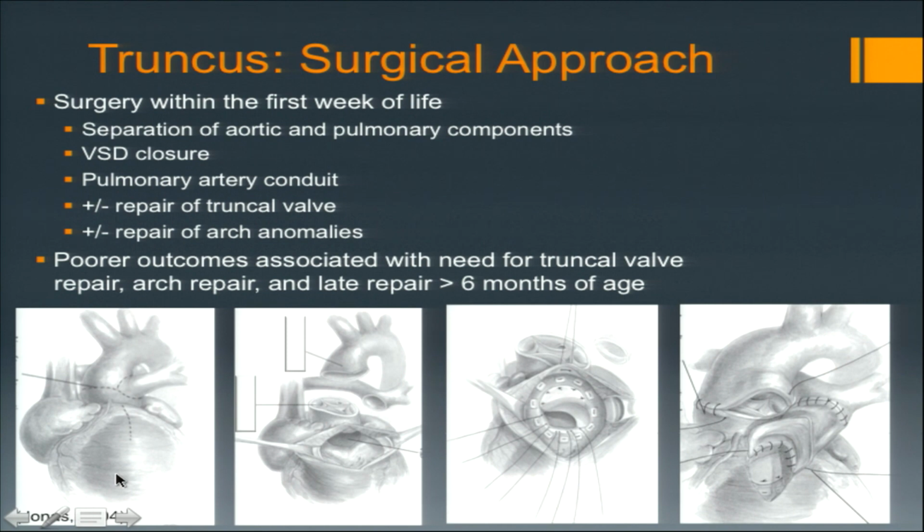And this involves detaching the pulmonary artery from the aorta, closing the VSD, and then reattaching the aorta to the truncal root, and then placement of a conduit from the right ventricle to the pulmonary artery.